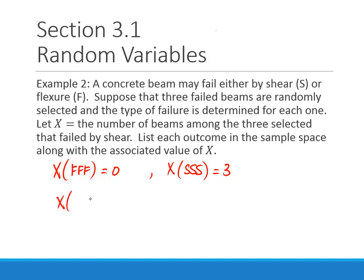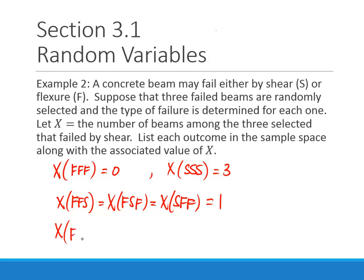And then I have a bunch of outcomes that would give me the same value of my random variable. So if I have FFS, that's the same as x of FSF, same as x of SFF. Any one of those outcomes gives me a 1, one of them failing by shear. And then there's three other possible outcomes in my sample space, each of which have 2 of those beams failing by shear. Again, very simple example, just taking each event from our sample space and figuring out how we would map that to a number according to the random variable that we've assigned here.